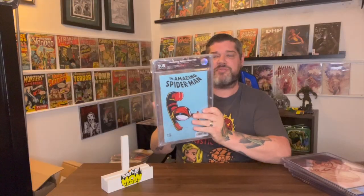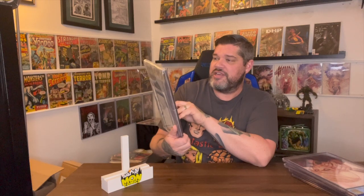So I got, and I don't take it out of this plastic because it has a certificate of authenticity with it, this is Amazing Spider-Man #25 from 2023, and it's a variant cover by Scotty Young. I am a fan of Scotty Young, and his art is very Calvin and Hobbes reminiscent to me. So I got this book, won it a couple years ago, and EGS is a smaller grading company, but I do like their label.